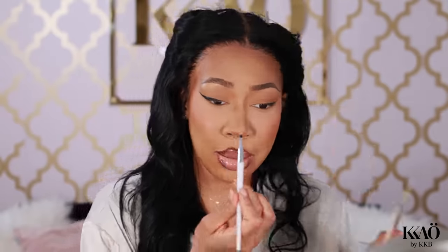But guess what? Don't go all the way down. I want to create a line from here to here. Yeah, more blush. Because you can never have too much blush on. Going right in with the pink, Sweet Girl K. And I'm just gonna go like this, putting it directly under the eye highlights.